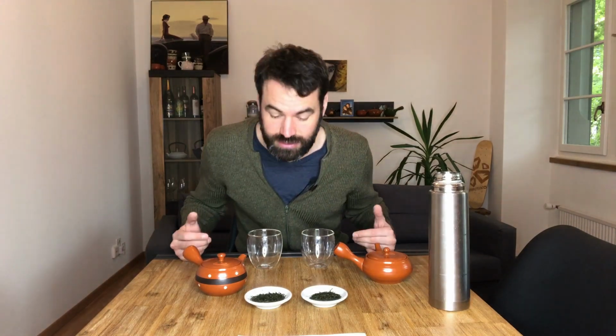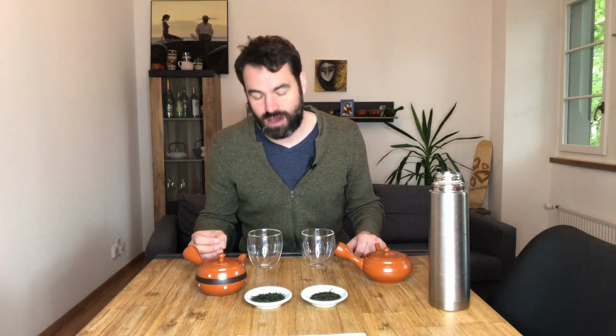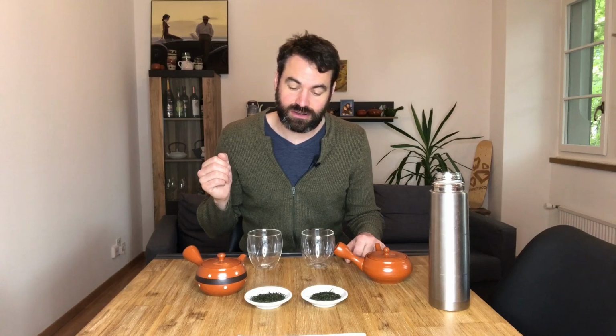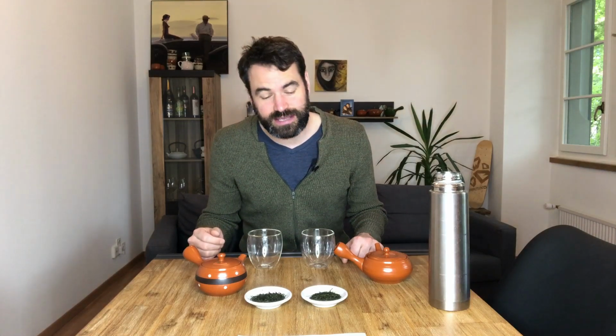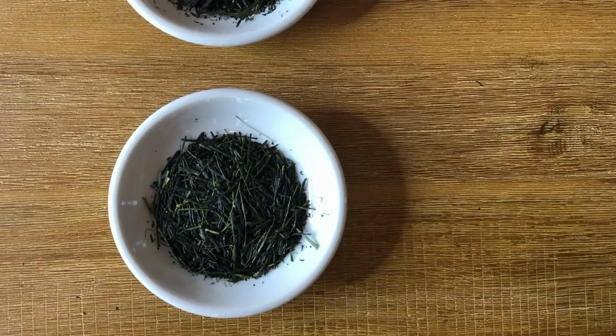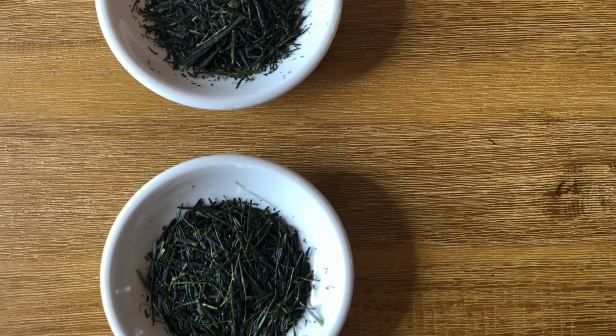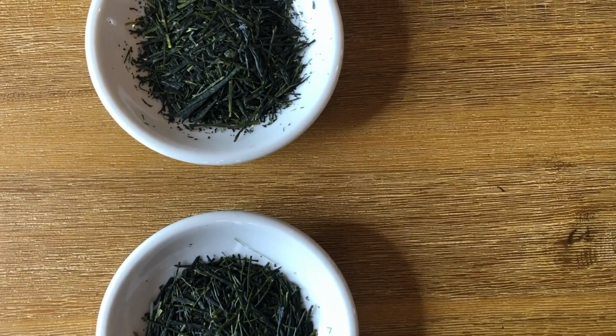So today I have two stars in my daily sip. On the one hand, here we have a single cultivar Chamusume Gyokuro from Mr. Sakamoto, which is from the south of Japan, in the region of Kagoshima. And this tea is a single cultivar, so it's coming from one varietal, which is called the Yabukita. On the other hand, we have the Sasahime, which is a blend of three main cultivars. Here we have the Saemidori, we have Okumidori, and we have the Yabukita. So here we're talking about the tea blend, and with the other tea we talk about the single cultivar tea.